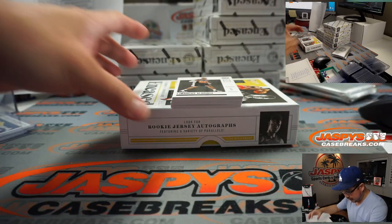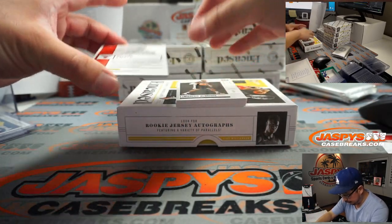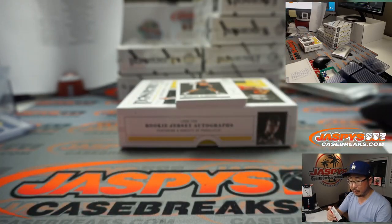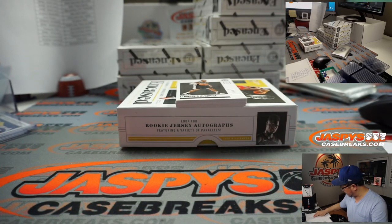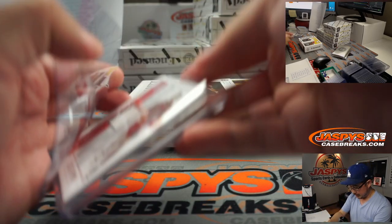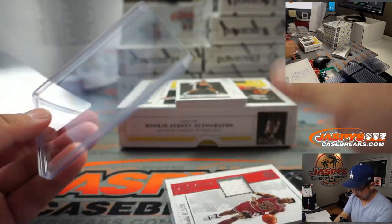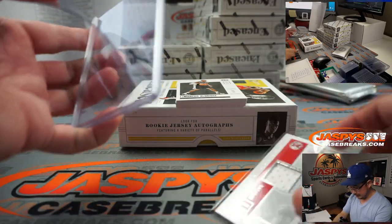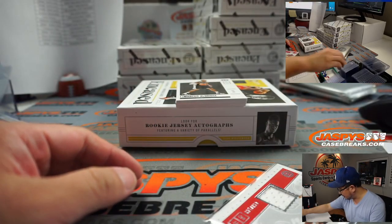All right, LaMarcus Aldridge, he's going to help us out. He reveals a Scottie Pippen. 47 out of 149. Bulls 7 is going to be for Michael Robinson. Oh, Michael, look at this. I can't give you that top loader. It's terrible. It's not befitting a man of... All right, nor is that. It's just a bad box.